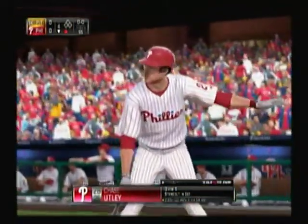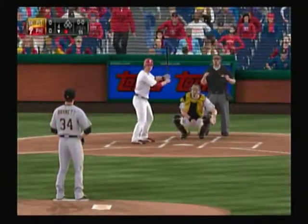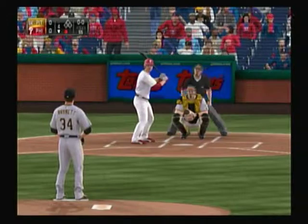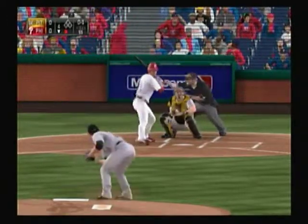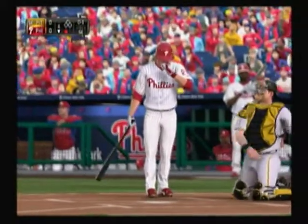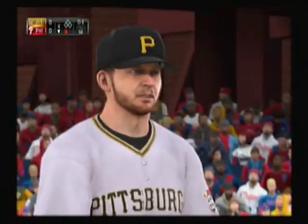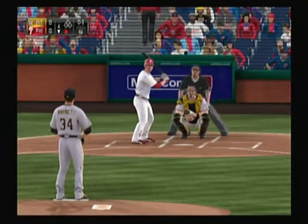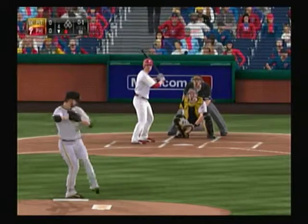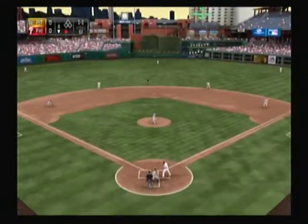Chase Utley will try it again. Set down on strikes his first time. First pitch to him. And he gets ahead 0-1. I tell you, he's got a good pace, a good tempo to him out there right now. Now the pitch. That's over, but low. It's a ball and a strike.